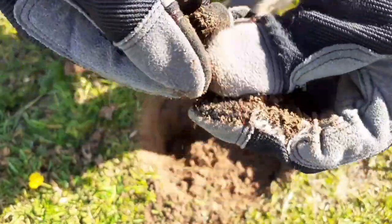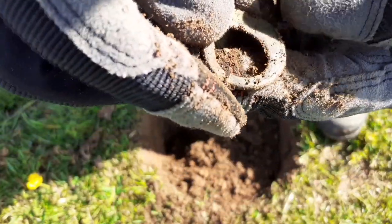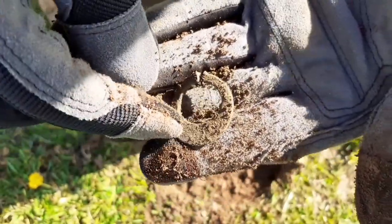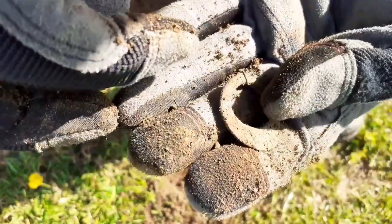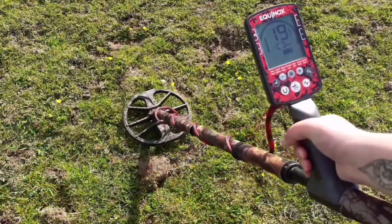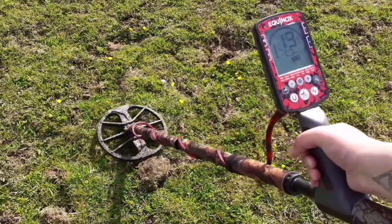Ooh. I've got no idea what that is. Look at that. It's quite unusual. Be nice if it was a brooch, but I think it's just a bit of tat. Cool. There we go. This one's a 1920, well, yeah, 20, 22, something like that. All right, let's give it a dig, see what it is.